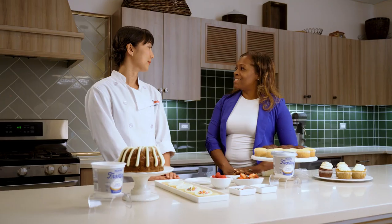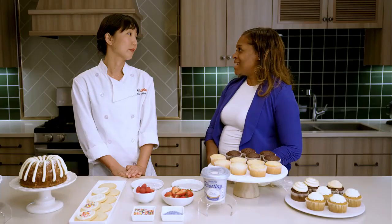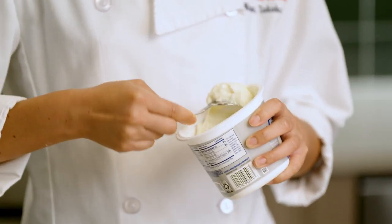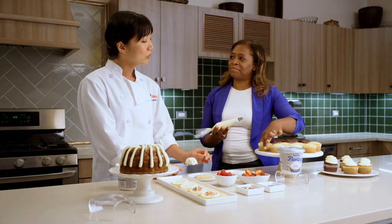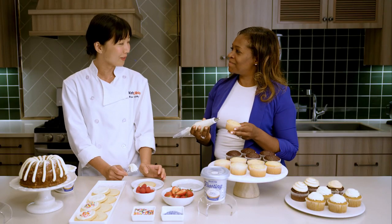Wow, and the convenience of Philadelphia frosting is outstanding. As a mom of three, baking at home is something that we do fairly often, and the most fun part of the experience is decorating with frosting. Convenience is a huge part of what we do here at Kraft Heinz because we want to provide consumers access to delicious food that will make life a little bit easier and also a whole lot more delicious.